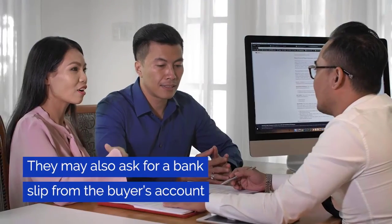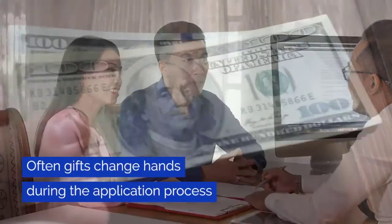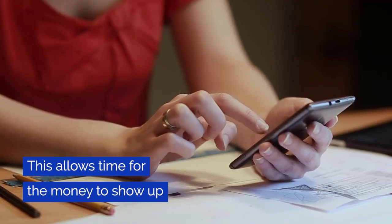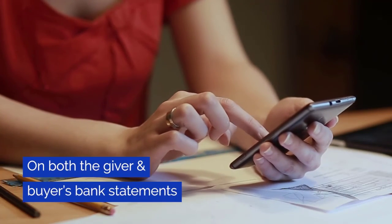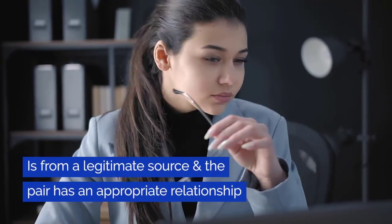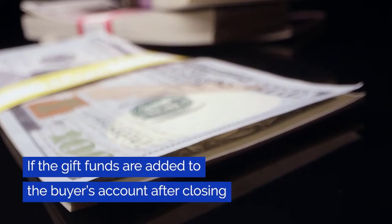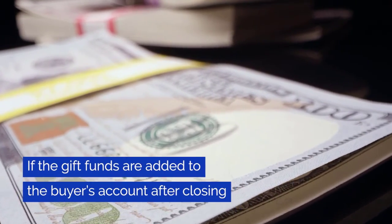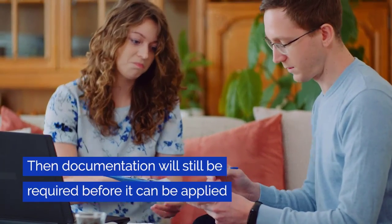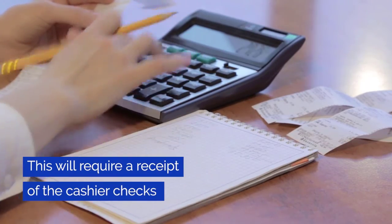They may also ask for a bank slip from the buyer's account to show the down payment funds have been transferred. Often, gifts change hands during the application process, and this allows time for the money to show up on both the giver and the buyer's bank statements, and for the mortgage lender to verify that the cash is from a legitimate source and the pair has an appropriate relationship. If the gift funds are added to the buyer's bank account after settlement or closing, then documentation will still be required before it can be applied to the purchase. Typically, this will require a receipt of the cashier's check as given to the closing agent.